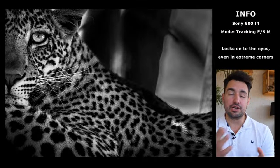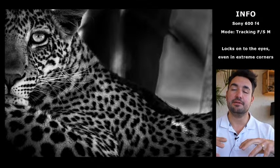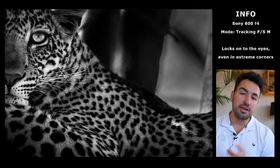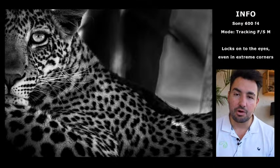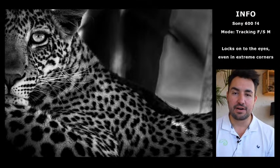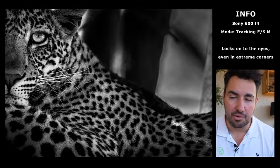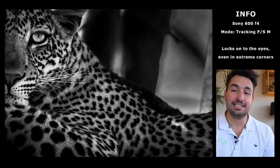So what does that do? Well, first of all, I know the eye is going to be sharp and in focus, but it also gives me a greater diversity in terms of composition. I can now do extreme compositions without problem. As long as my autofocus point is on the animal, it will be tracked and identified, and I can put the eye right into the corner if I wanted, and it'll still be sharp, it'll still be tracked, and that is game changing.